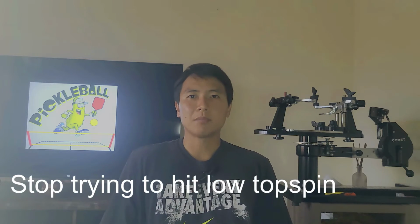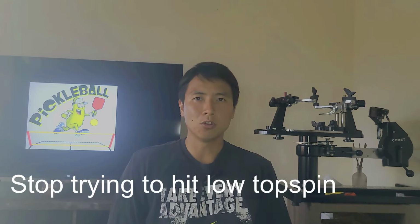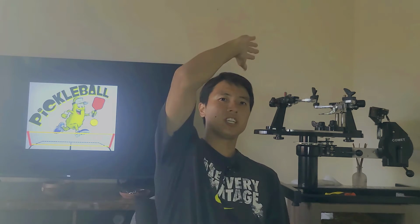Number 4, stop trying to hit topspin, especially on those low balls. So all of you advanced tennis players, you are probably using semi-Western or Western grip in tennis, where your racket is angled downwards and you come under the ball and you brush it up. That's what generates the topspin and gets the ball dipping down. That does not work in pickleball.